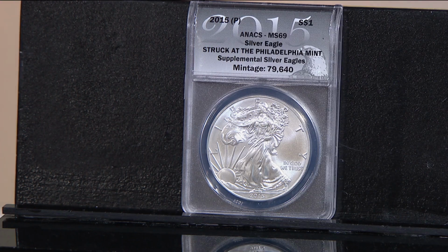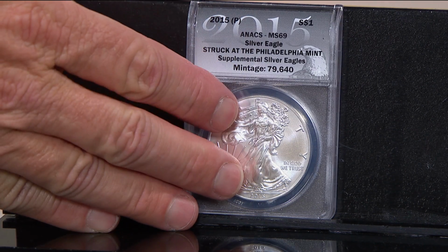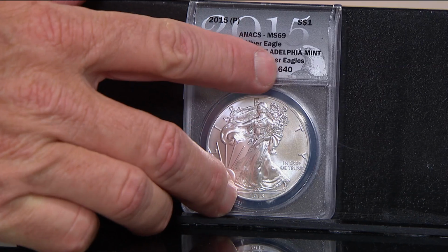I don't understand why they keep saying they're homogeneous. It doesn't matter what mint they were made at. They're all exactly the same. And technically, they have the same design on them, but where they're made matters a lot. The mintage matters a lot.